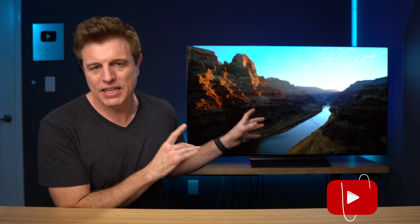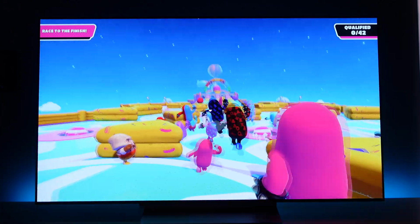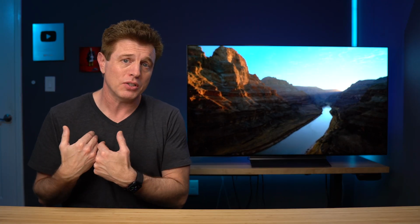Like I said in the beginning, not everything is great with this TV or OLED in general. For example, some LCD TVs are still just brighter than OLED TVs. They're getting brighter compared to previous years, but in some cases it may not be bright enough for you. I don't know anybody personally that's run into that issue, but I know it's a possibility.